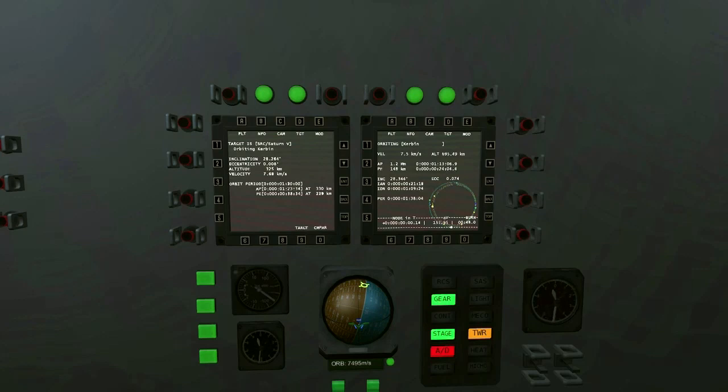This is an unusually long OMS burn right now. And that's due to the unusual orbit matching that is taking place. As we get more experience with meeting up with the space station, they should be adjusting.